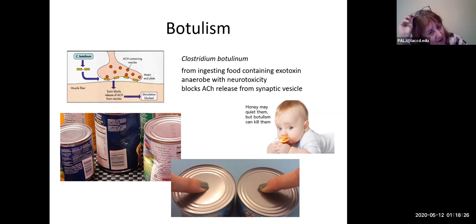And so that organism won't grow unless there is a microscopic crack in here. And what this does, it's the same thing it did up here. Prevents acetylcholine from being released from that synaptic vesicle. So that's all you need from there.